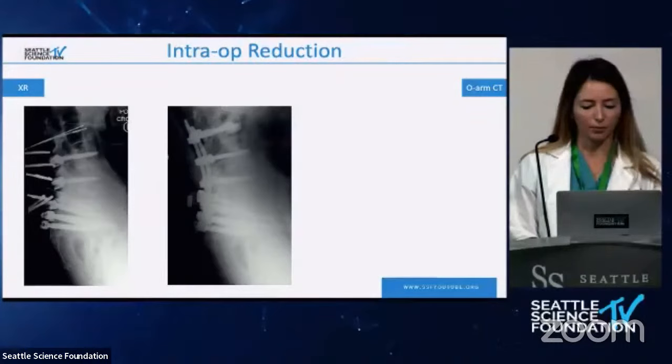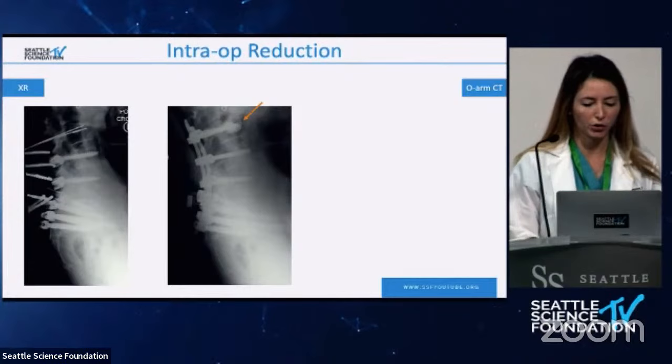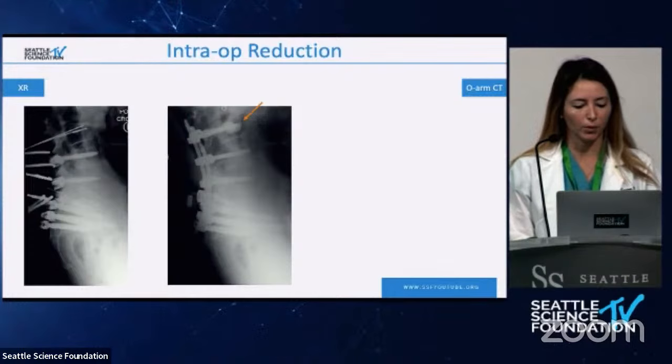We then placed screws. We used fenestrated screws at L3 for cement augmentation. At S1, we used reduction screws. We used this to perform a distraction maneuver where, once the rods were in place, we were able to lock the rod onto the S2AI screws and pull L5 and S1 up to the rod to help reduce the fracture. We then locked in the rest of the construct.